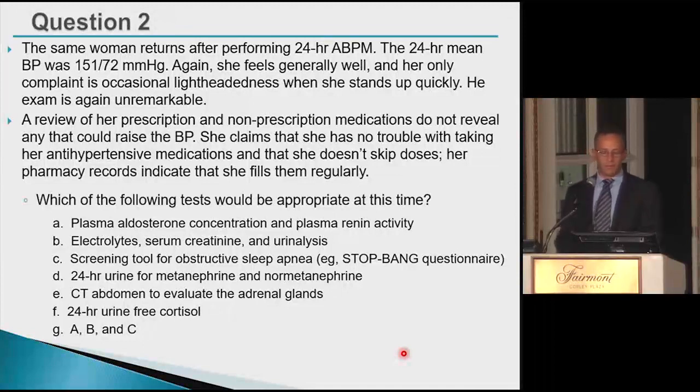A, an aldo-renin ratio. B, electrolytes, serum creatinine, urinalysis. C, some screening tool such as the STOP-BANG questionnaire for sleep apnea. D, 24-hour urine metanephrines and norepinephrines. E, a CT of the abdomen to look at the adrenal glands. F, 24-hour urine free cortisol. Or G, A, B, and C.